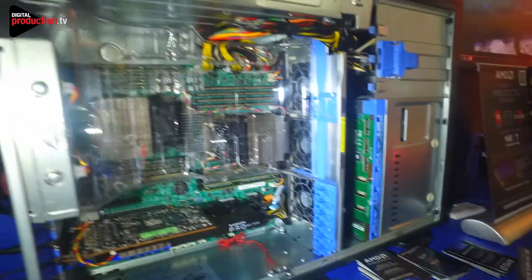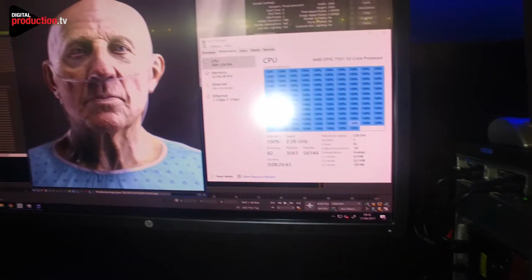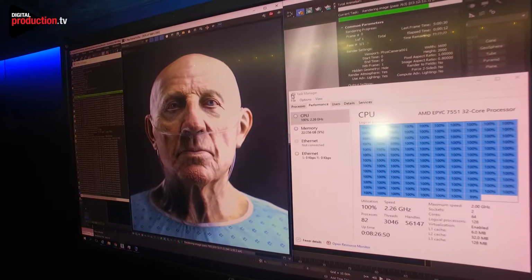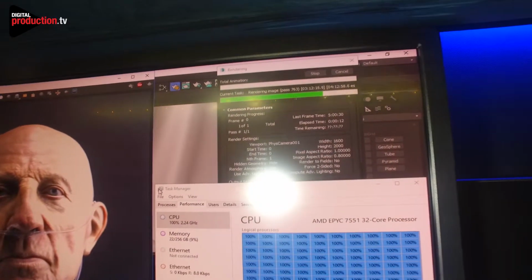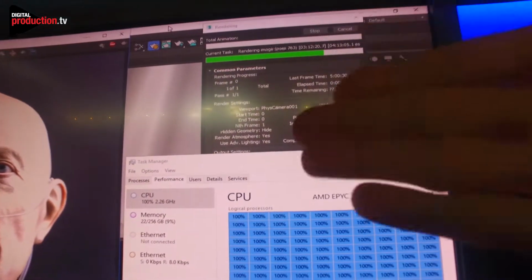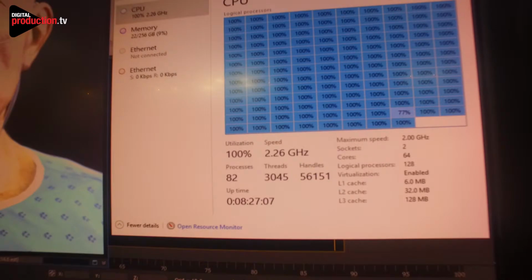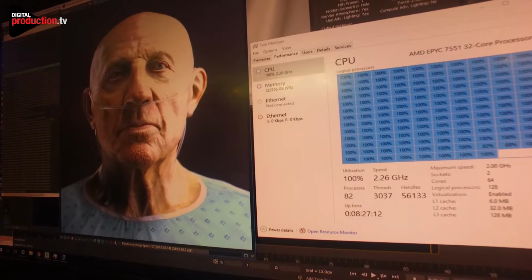So up here we're showing a couple of our partner ISVs that we work with. We've got the Arnold renderer from Autodesk, and we've got V-Ray, which is showing here, which is another very popular rendering solution, which is utilizing 100% of all these cores to an amazing render. If you can tell the difference between that and a photograph, good luck. That is rendered just absolutely superbly using V-Ray, running on a 64-core, 128-thread EPYC system. So we're pretty excited about that.